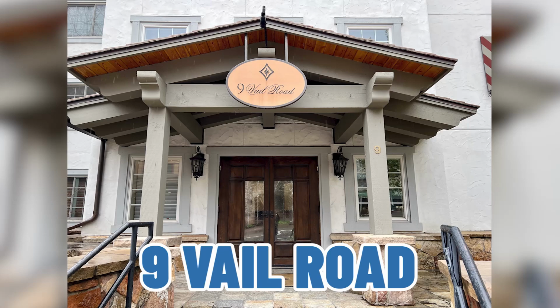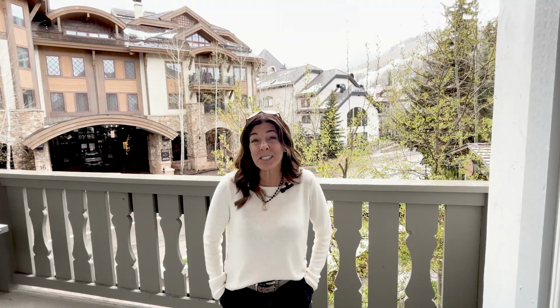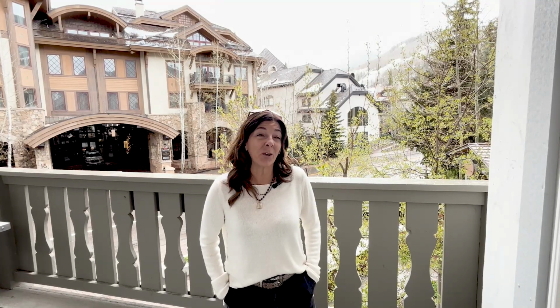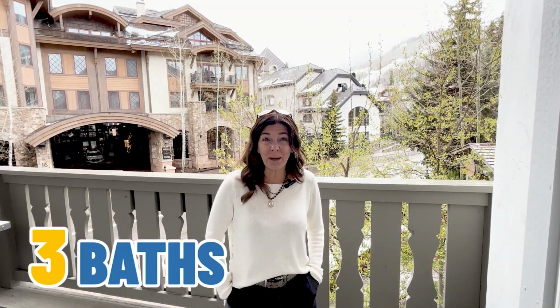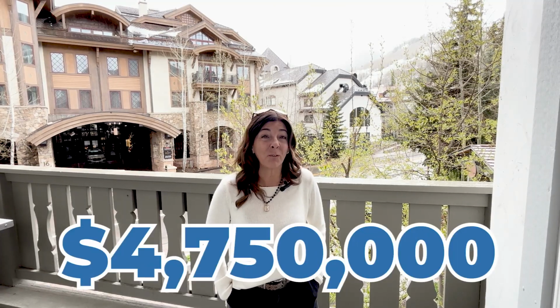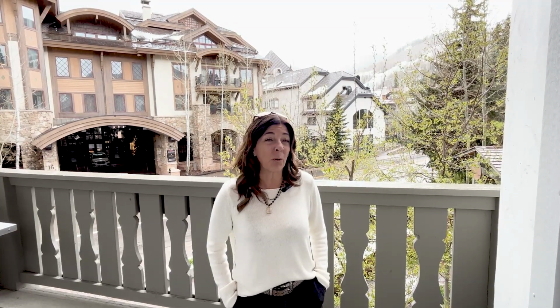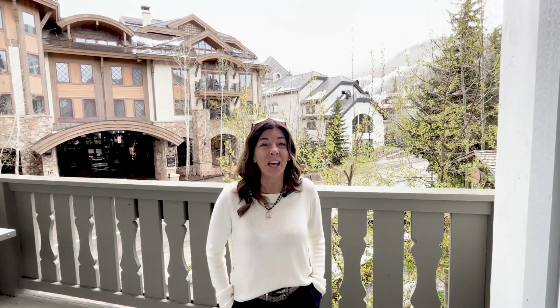Well, we are here now at 9 Vail Road. What an exclusive address to own at. And specifically, we are showing you a 3-bedroom, 3-bath home that is listed at $4,750,000. Quite a deal to be right downtown in the Vail Village. And this property is very large.